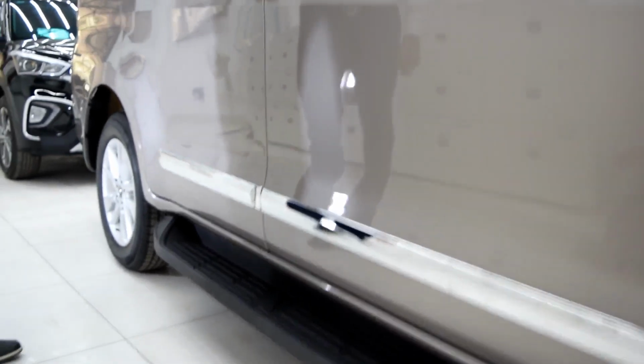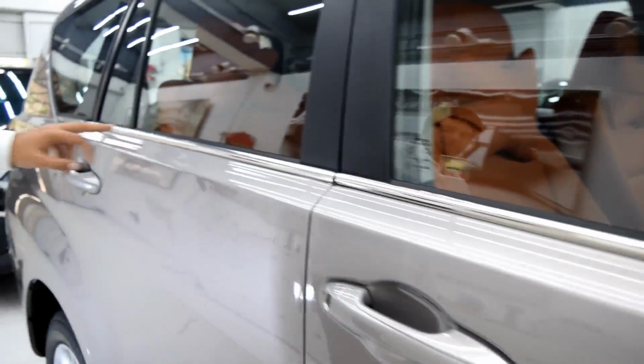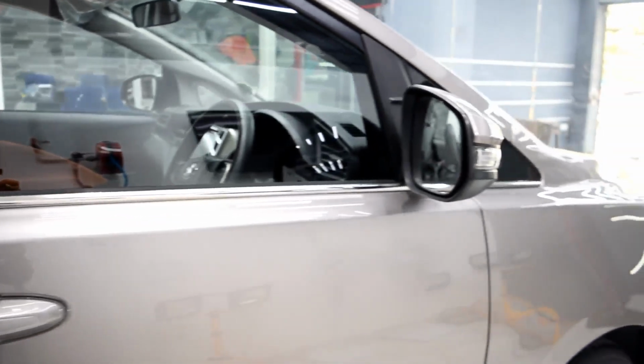The next product is the lower window garnish. It comes in a set of 8 pieces. Part number 1, part number 2, part number 3 and part number 4. 4 parts on this side, 4 parts on the other side, and it looks almost like the original, and the top model have this accessory.